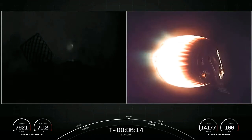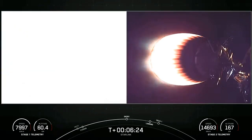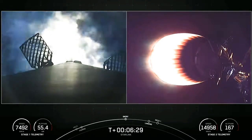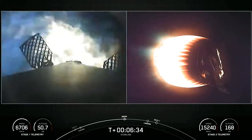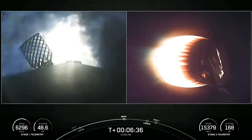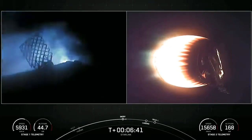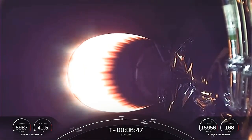And we're just a few seconds away from the entry burn beginning on the first stage. And as you can see, your left-hand screen lighting up, that is these 3 engines reigniting for this entry burn. This should last about 20 seconds long and help slow the vehicle down as it's entering back into the Earth's atmosphere. And as those engines shut off, that concludes the entry burn on the first stage.